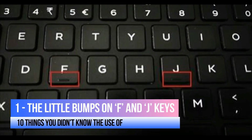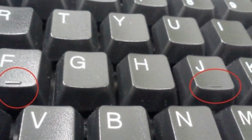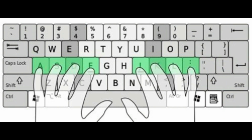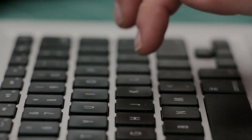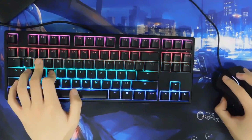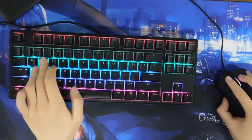Number 1. The little bumps on F and J keys. The real reason why there are those tiny bumps on the F and J keys on every keyboard is to reinforce the 10-finger typing practice. These bumps are placed on the keys that you would keep your index fingers on if you were typing in that orientation. It helps you to easily find the home for your index fingers without having to look down from your screen, which reinforces good typing habits.